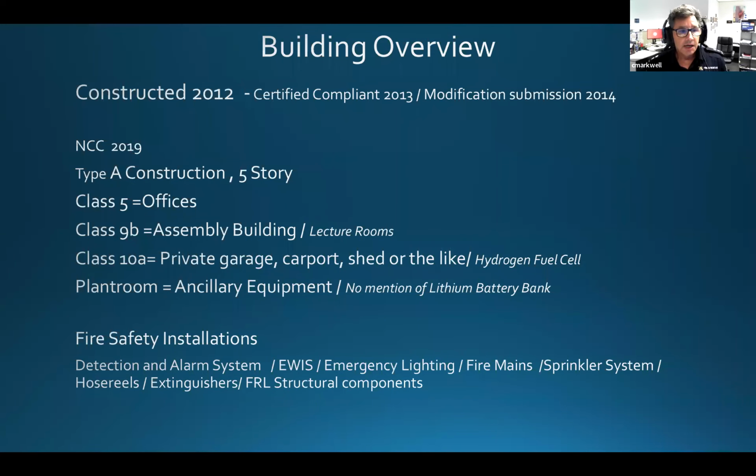So in terms of the construction, again, pretty broad overview. The building was certified in 2012 and modifications were adopted. Now, just for the record, Queensland Fire Emergency Service is a legislated referral agency to the building certifier, who's the nominated assessment person for the building approvals process. So we get the opportunity to review buildings to provide advice on the fire safety installations. But very importantly, this one is not flagged as any of the kind of things that we are legislatively allowed to review. So in NCC terms, it's pretty typical Type A construction, heavy concrete, particular fire resistance ratings, 5-story.